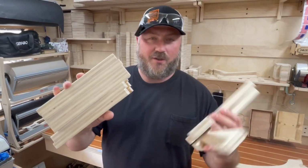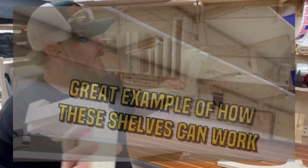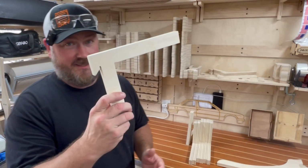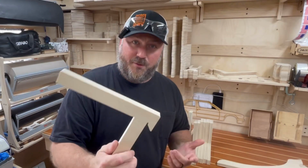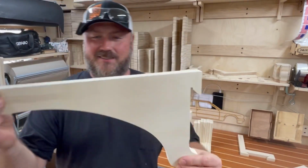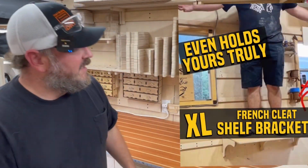I do want to say this. Let me show you. Okay, what you're seeing me hold in my hands are these French cleat brackets. Basically, what you saw behind me, all those shelving, all those boxes, and now this, basically everything is on this system. And I've cut quite a few of these with the new stuff. I've also cut some of these French cleat XLs. These are very large. They can support my body weight, as you could tell.